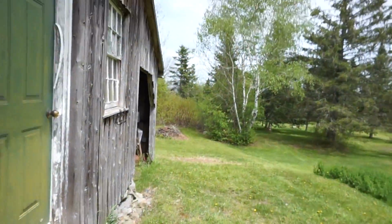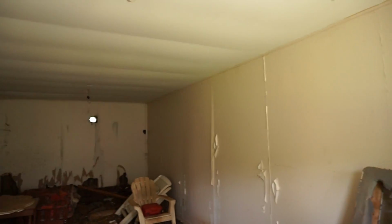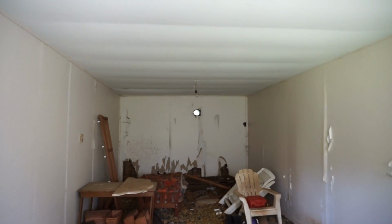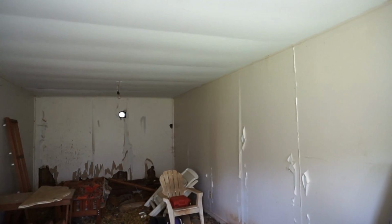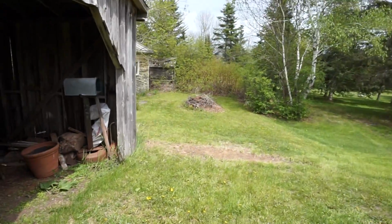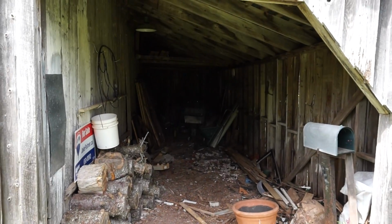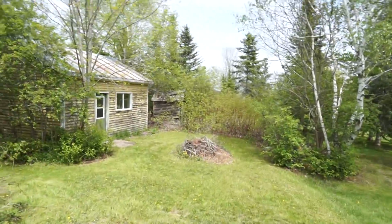The next area was finished. It's going to need a little bit of work to make it usable again, but I'll just give you a quick sense. It's just kind of storage in here now. But it was at one point drywalled and insulated. Hasn't been used in several years, but if you wanted to make use of it again, that's certainly a possibility. And then on the side of the barn, kind of an open carport area. If you wanted to park a really cute old tractor in here, wouldn't it just look perfect? That's just my romantic notion speaking through.